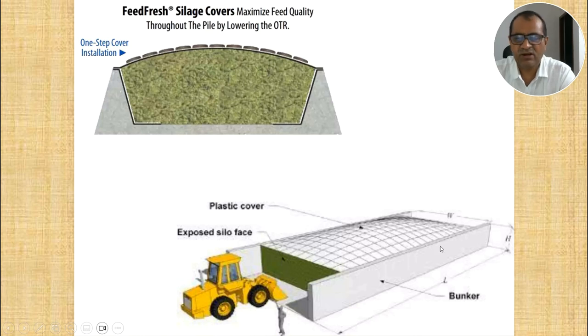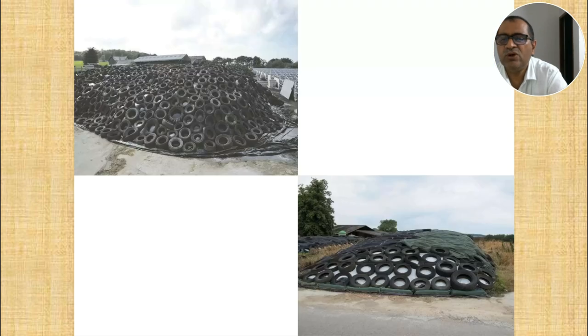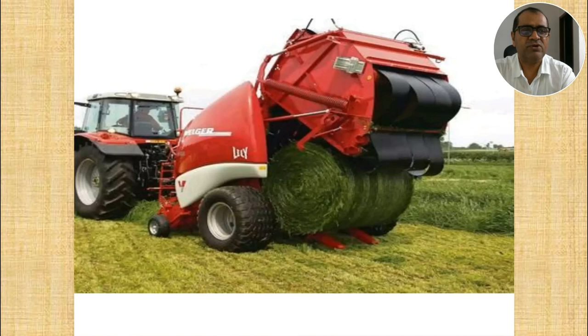Then this is the bunker. This is one of the latest types of silage making. This is the cross section of that particular thing. Then the heap of the fodder can be used for silo pits. And sometimes if tires or weights are available, one can put them over the silo bund like this, so that the plastic cover wrapped over the silage does not come off. That's also one of the important things.